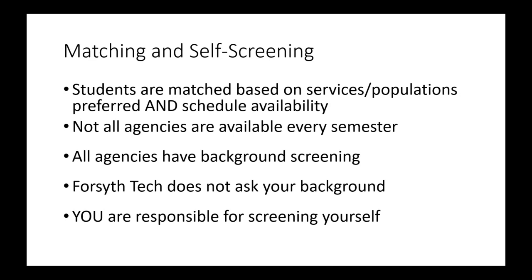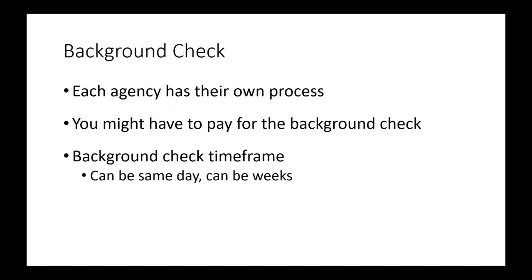You do need to know, though, that if you have high levels of maybe an assault history or felonies, it may come down to you finding an agency yourself. If I'm trying multiple agencies and you are not able to get placed at any of them, it may come down to you finding an agency that will work with you as the last step of what we're going to do. So each agency is going to have their own process.